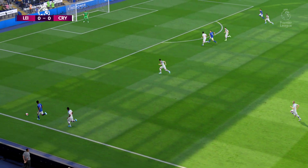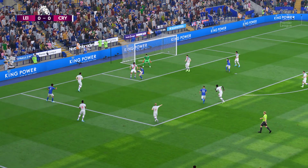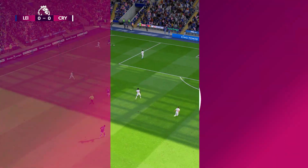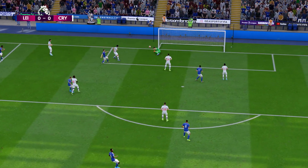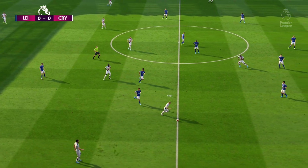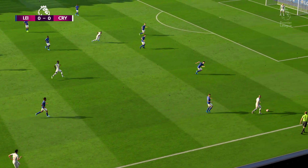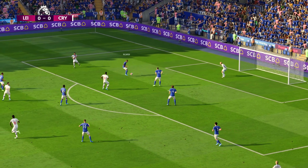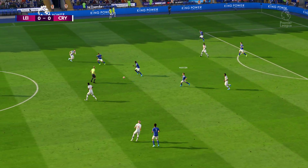Going forward well. Could whip it in from here. Oh, well saved. Milivojevic. Oh, this is where the space is at the moment, on the flanks. Men in there to try to convert this cross. Calm piece of defending, no real pressure on him. It wasn't the best cross.